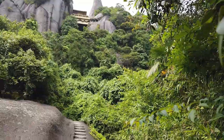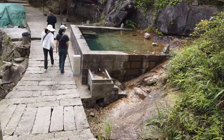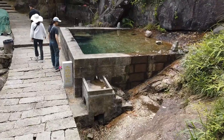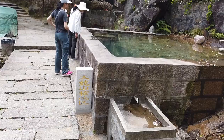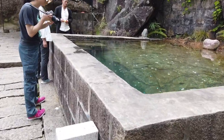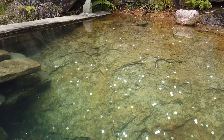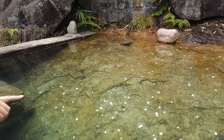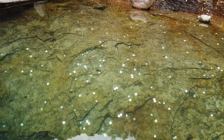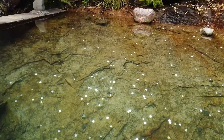Beautiful setting here. We're just coming back down the mountain now, and we came by this reflecting pond on the way in, and now we're heading on our way out. Crystal clear water. I want to believe it's mountain spring water. Probably is. That is a leaf or something. No, those are the fish. Oh yeah, that's a bug. That's definitely a bug. And those are fish.